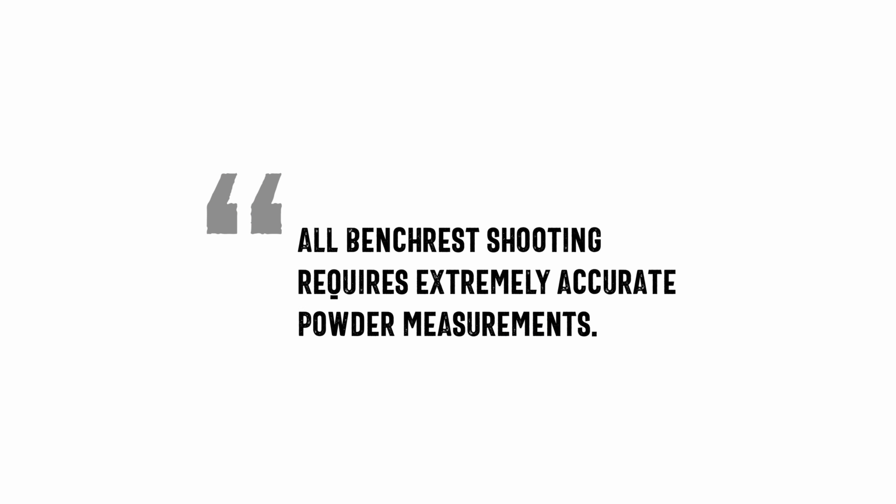Benchrest shooters require extremely accurate powder measures. This blew my mind the other day. I went to go shoot with a good friend who wins 100-yard benchrest competitions all the time. Really knowledgeable guy. And when we went out to go shoot, he set up his reloading stuff right there at the bench. And I said, well, you're going to reload right now? Can't you just do that at home?